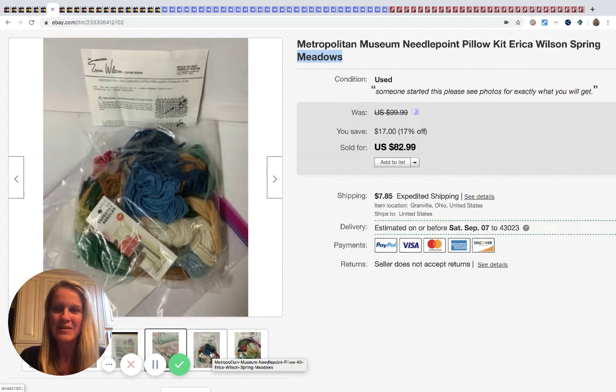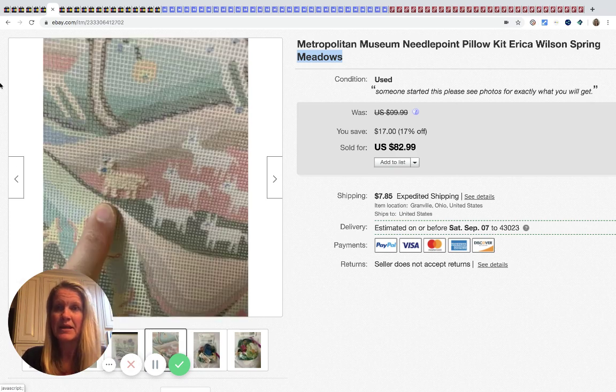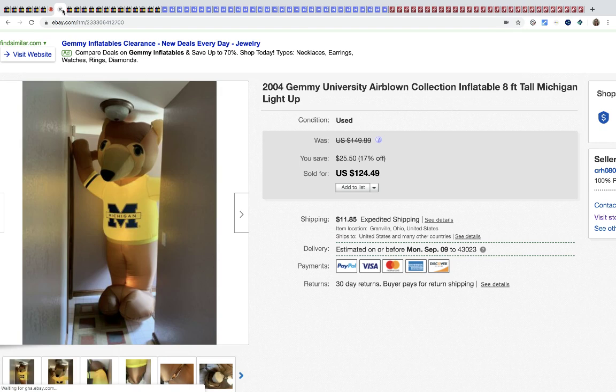Anyhow, that was done, but the rest of it was not complete. But apparently this is a retired, discontinued pattern or picture. I don't know what you call it. Needlepoint pillow. Erica Wilson, definitely be on the lookout. I took a best offer of $60 on this and I paid less than $1.